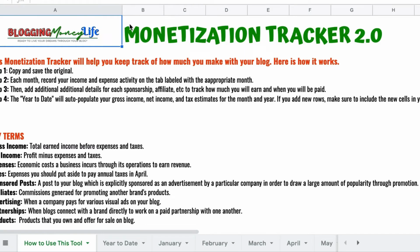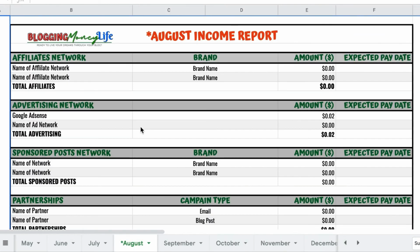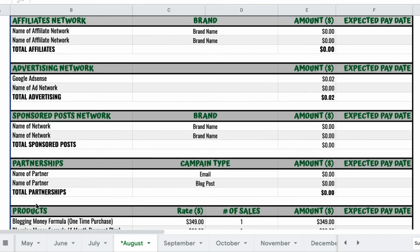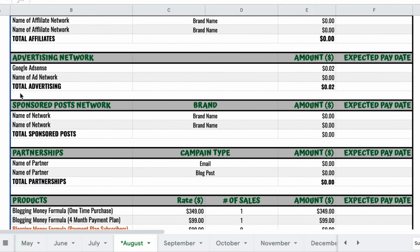All right, so how do those metrics turn into dollars? Well, I'll show you in the monetization tracker. We are in the month of August, so let me scroll over here to August. Okay, August income report. We have 1, 2, 3, 4, 5 ways of bringing in income. We'll start with affiliate networks. We are not on any affiliate networks, so we're not bringing in any affiliate income.